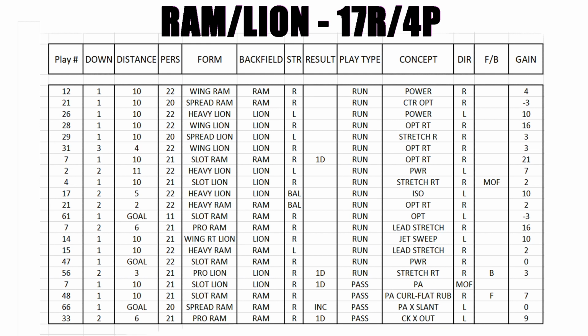So there's a 2nd and 5, a 2nd and 6, a 2nd and 3, 2nd and 2, and 2nd and 6. There's some 1st and goals in there. So my point is, as a defensive player in the NFL, you have all week to study things, and they study it intently, 1,000 times more, in detailed fashion than I do. Here, this is a very surface level.